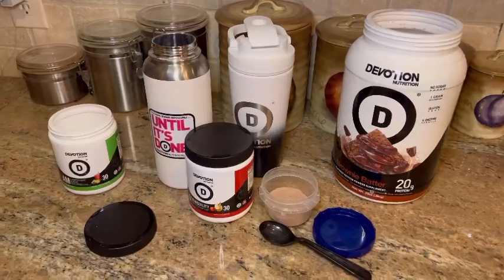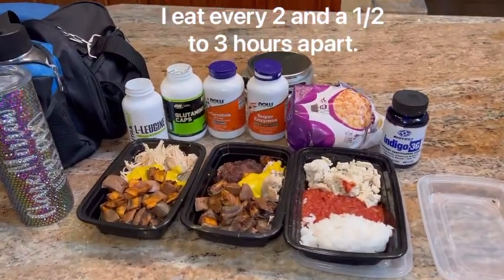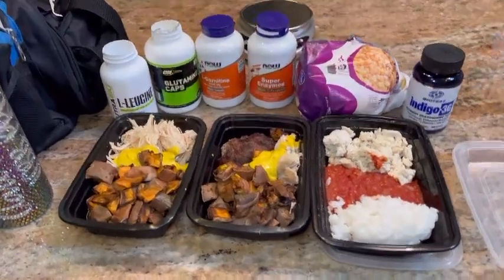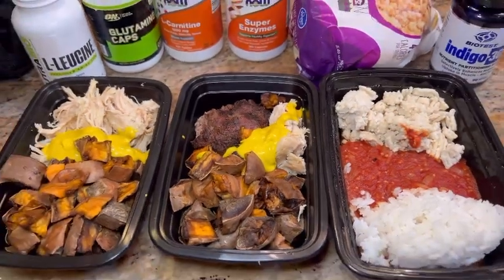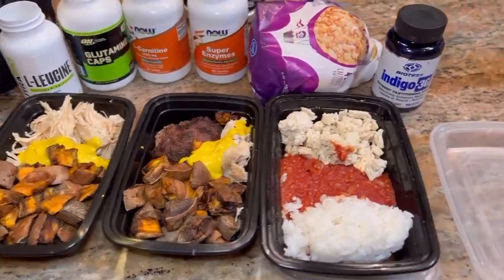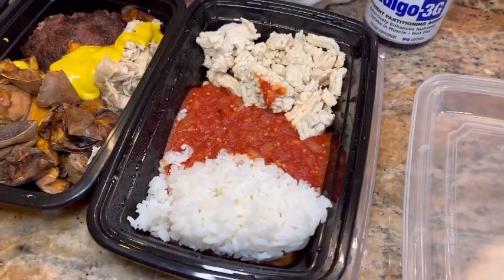All right, so now I'm going to get ready to go to the gym. I've said this a million times, but preparation is key. So here are my next 3 meals. This one is actually pre-workout, a little bit of bison and chicken and mustard. Again, don't mind me shaking. This is post-workout with that pudding I just made. This is turkey, red sauce, and white rice.